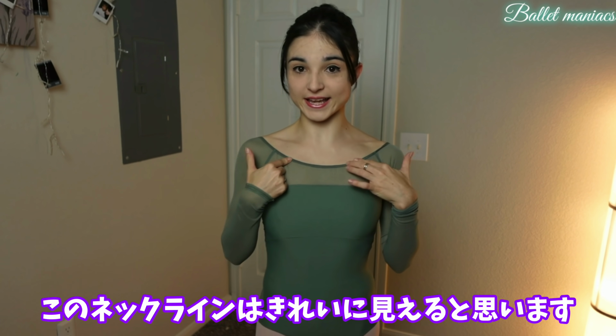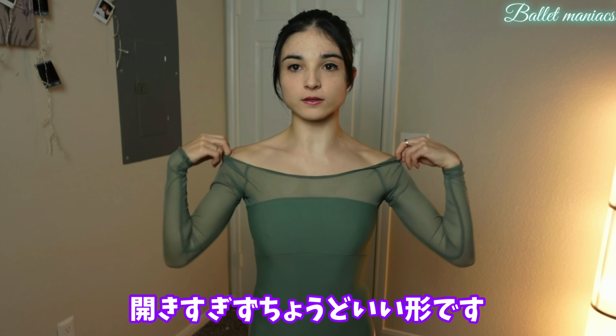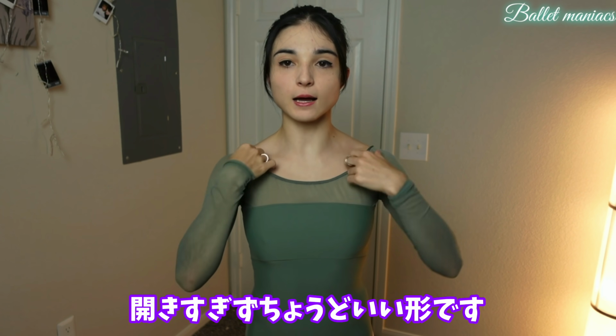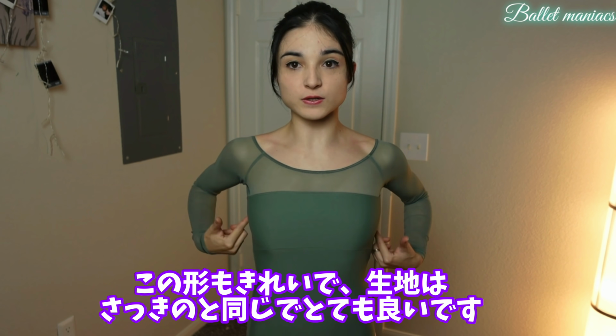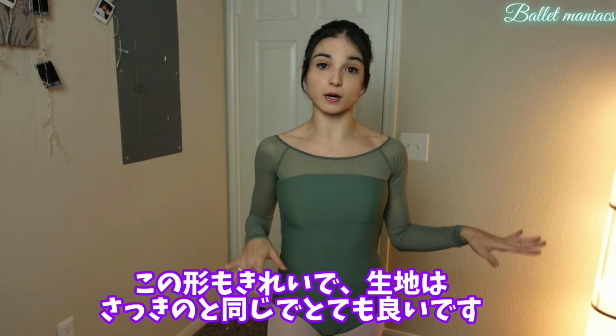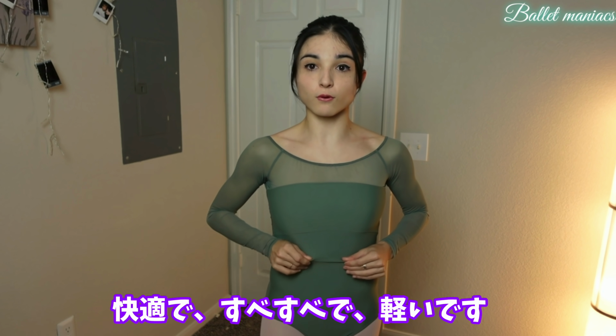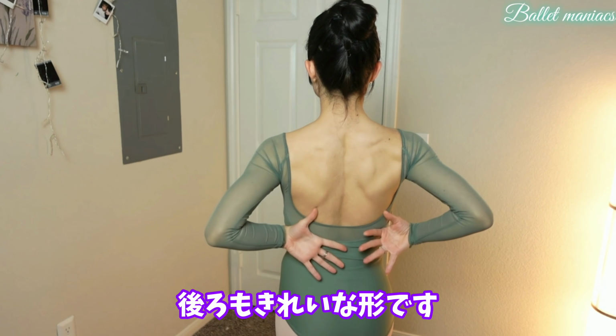I love this neckline. I think it really flatters, so it's not too wide or too closed up, so I think it gives a nice shape to the neckline. This cut is also very flattering. The material is the same as the previous one. Very comfortable, very smooth, very light, and the back is also beautiful.